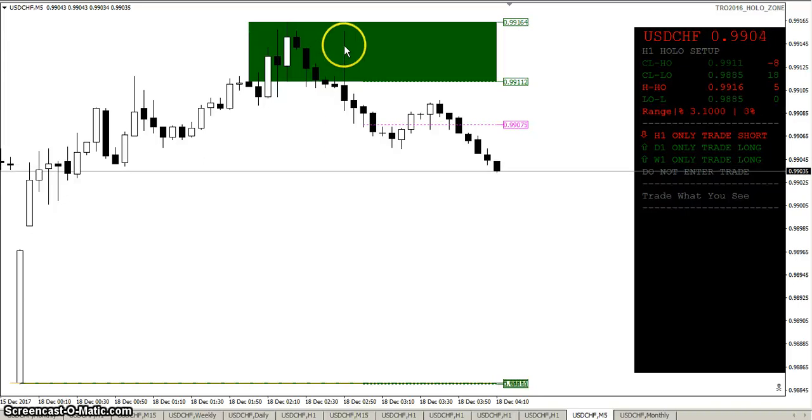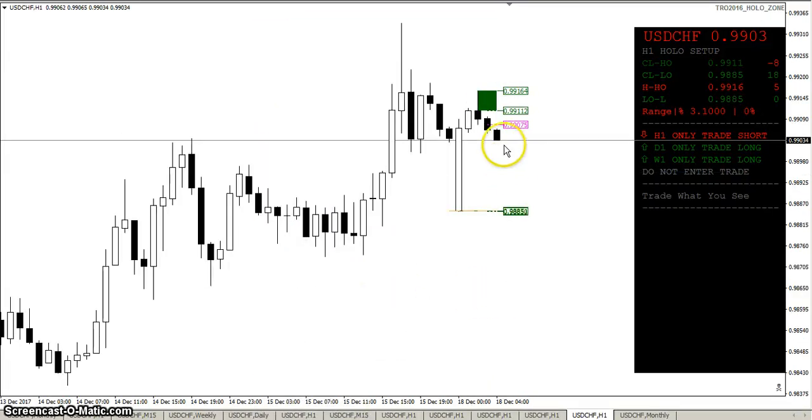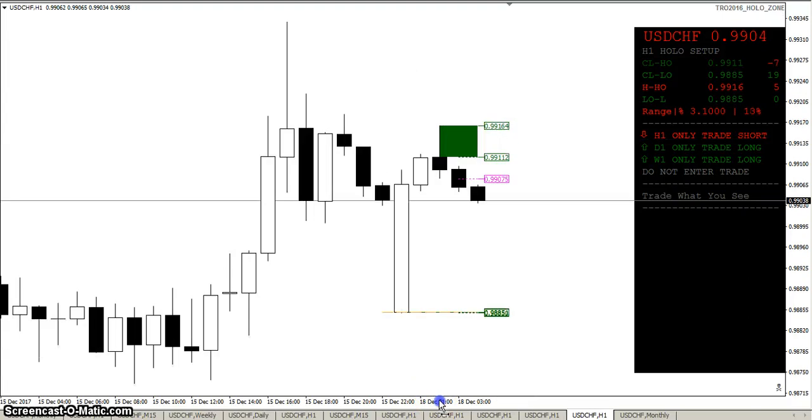But as you can see here, this was the highest open on. Actually, we should be on H1 right there. You can see there's the highest open, and price went down. Lowest open is down here, which happened to be the daily open. Once again, we're looking at the Swiss franc. So you see, there you have it.